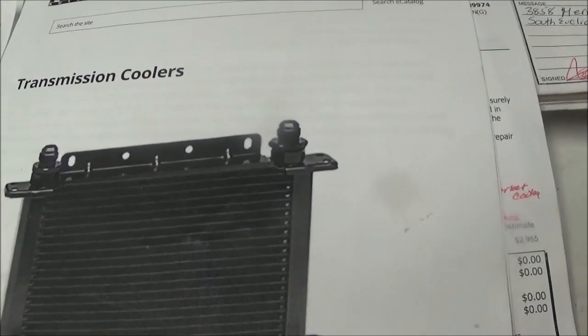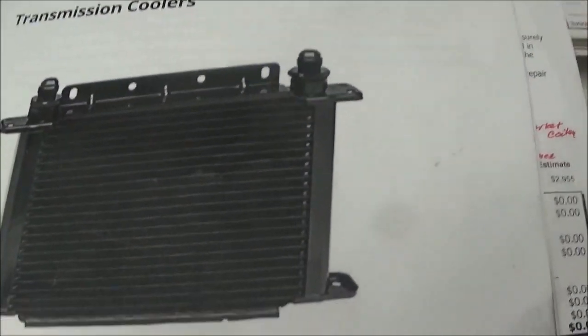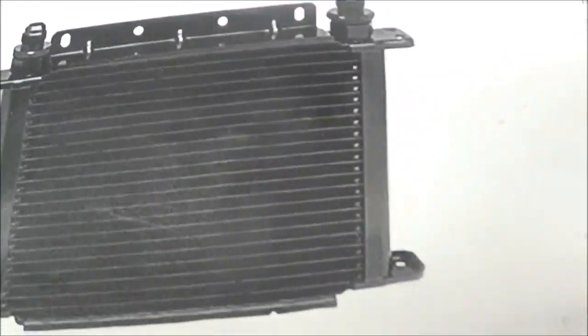And there's 3 types. The tube and fin is the least efficient. Okay, you want one that looks like this. I forget what style this is. I have to look this up. But you can look it up and they'll tell you the different styles. I think 3 of them.